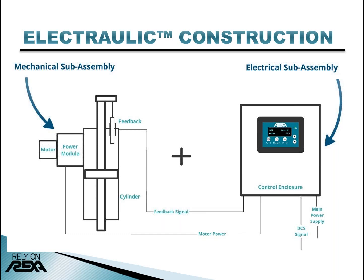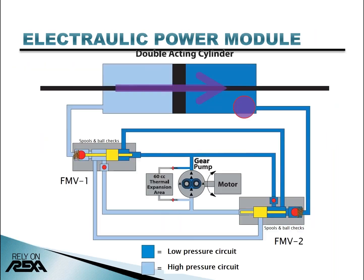We separate the electric and mechanical assemblies for ease of access and operation. There are many severe applications, for example, very close to furnaces, where onboard electronics simply would not survive. The control box can be mounted in a convenient location next to the valve or up to 700 feet away.